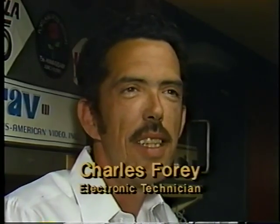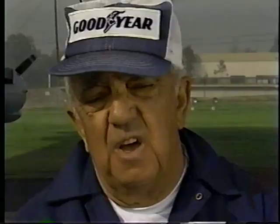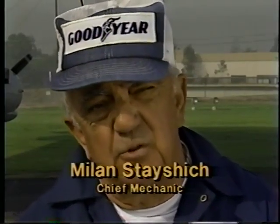To me, it's the most unique aircraft that I know of. The airship is one of the safest modes of transportation. You can shut the engines off, kick some ballast out, you'd be in a state of free balloon, you'd go with the wind.